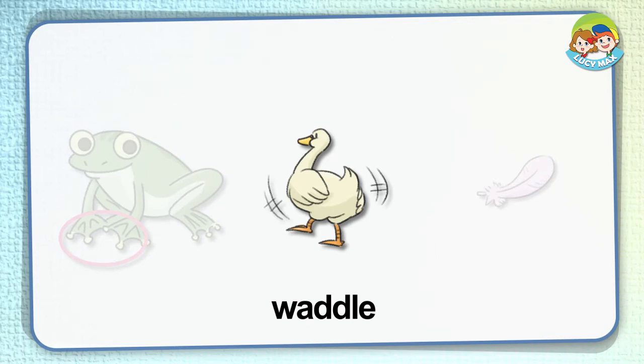Waddle. In the picture, you see a duck. The duck's bottom moves from side to side. The duck waddles when it walks. Can you waddle?